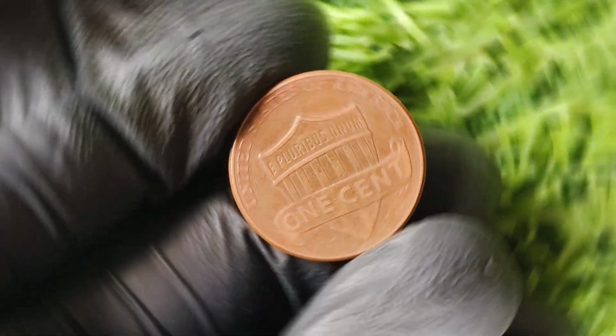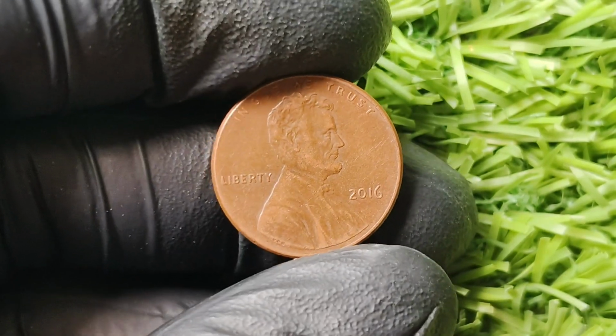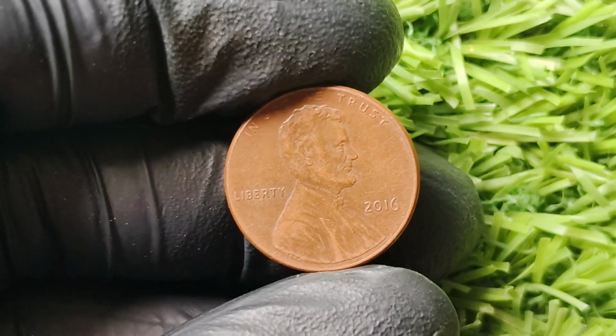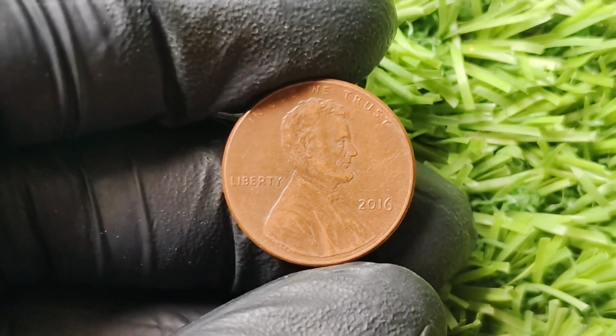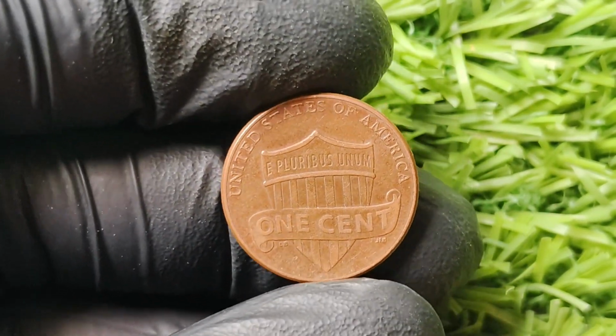A little story about my own penny adventure. A few years ago, I was cleaning out an old box of coins I had stashed away since childhood. I wasn't really expecting much, just some loose change and maybe a few nickels to toss in the parking meter, but then, out of nowhere, I found a 2016 penny that looked a little different. No mint mark at all.